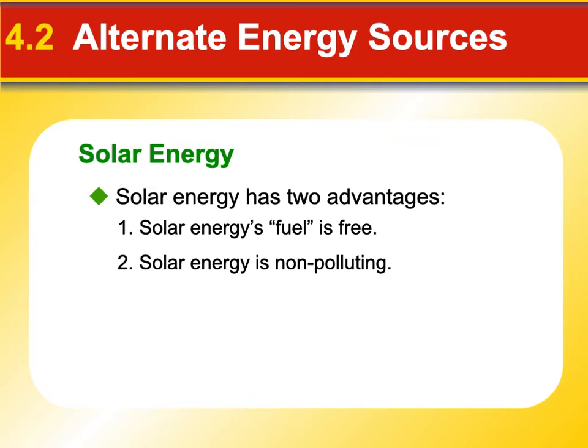And secondly, it's expensive to make all those solar panels, and they have to be replaced. Like, they don't last forever. So as a technology, it's phenomenal, but it's still got a long ways to go before it's going to be really, really useful. And it's getting there. It really is. Everybody see that on the next page?